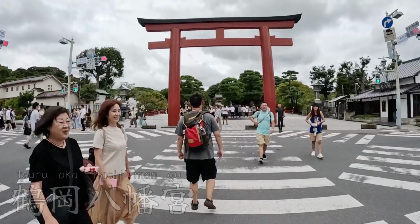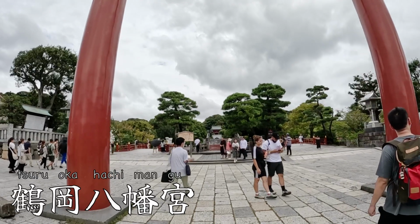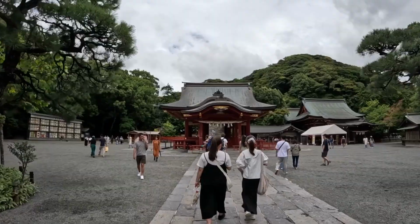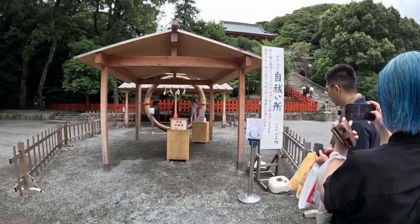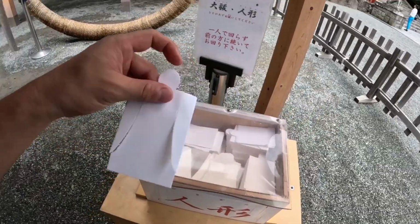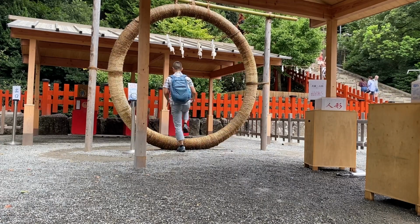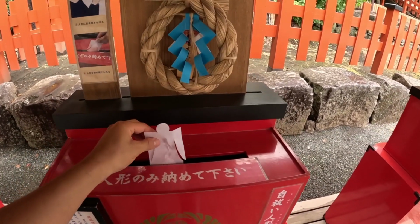Then I arrived at Tsurugaoka Hachimangu, the biggest shrine in Kamakura. In many shrines, they have these mini stations where you can purify your soul. This one, if you walk through the rings in this order, your bad luck should leave you. So I tried it. This paper doll is supposed to take away all your bad luck with it.